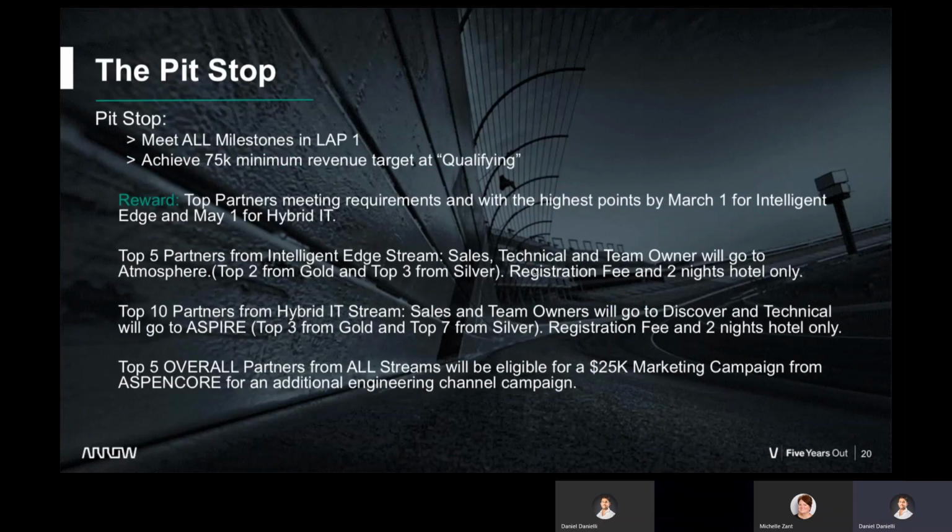Now, the pit stop I mentioned is going to occur in between laps 1 and 2, and it's going to be available for select partners that are at the top of their game at the halfway point. So the requirements are going to be that you need to meet all of the milestones in lap 1 and then achieve $75,000 in minimum revenue during the qualifying stage.